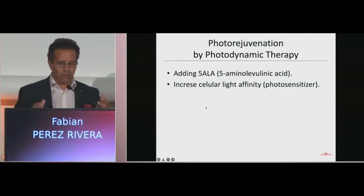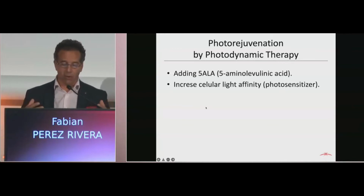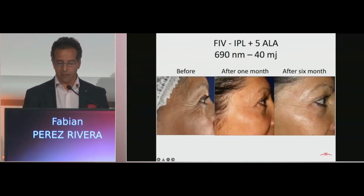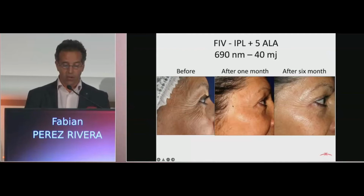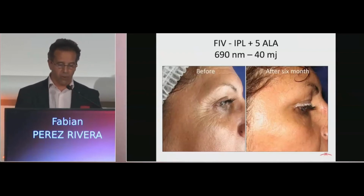When I add 5-aminolevulinic acid to any kind of light wavelength or laser, in this case IPL, I produce photodynamic therapy. I use this aminolevulinic acid to increase cellular light affinity to obtain that. Again, try to count. I think there are 20 wrinkles around the periorbital area, only 4, and important, after 6 months, she still has only 4. And again, difficult color, FIP-4, and a patient around her 40s.